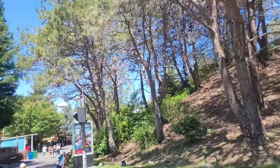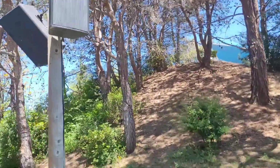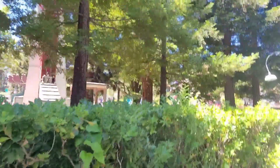Of course, with this park layout, it's a little bit difficult because you have to walk around this whole Seal Stadium and then uphill past that, so it's kind of a bit of a trek to get up there, but we'll make it.